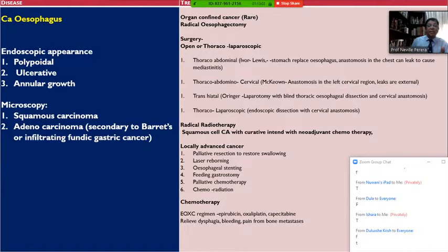And transhiatal esophagectomy or Orringer technique is nowadays not done very frequently, where only an abdominal incision is there, and through the abdominal incision you mobilize the esophagus. Again, the anastomosis is in the neck. So you have an abdominal incision and a neck incision. These things, if you are interested, spend 5 minutes and go to Google and have a look. And all can be done thoracolaparoscopically.